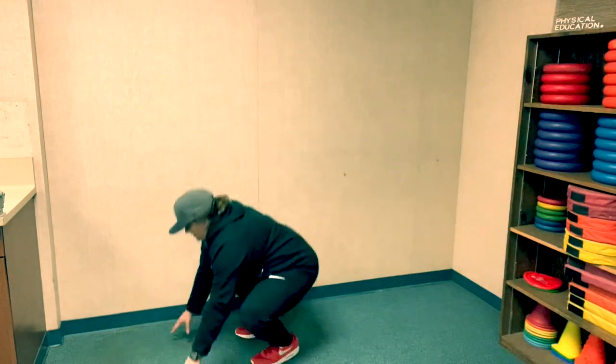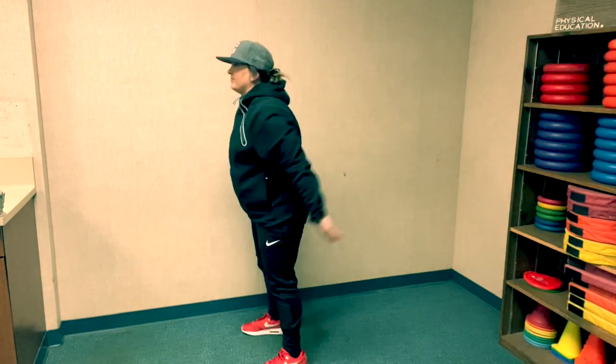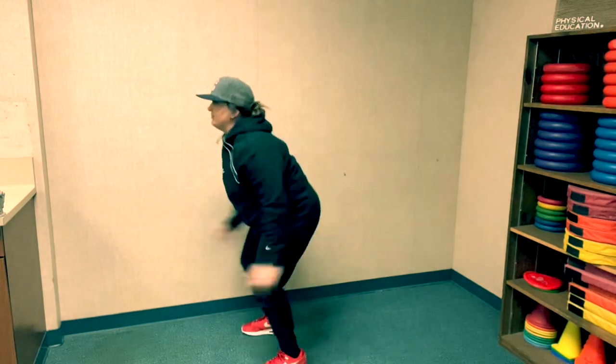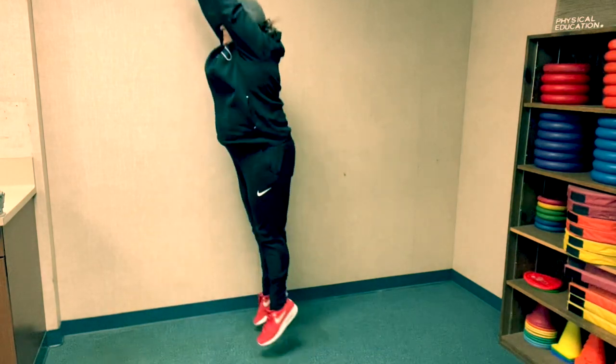Jump, squat, hop, hop, jump. Jump, squat, hop, hop, jump. Jump, squat, hop, hop, jump.